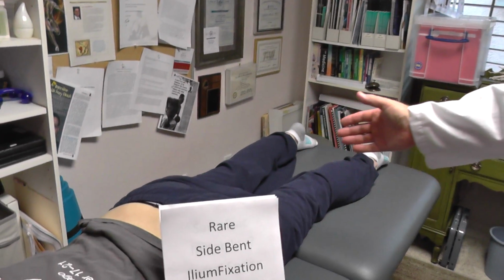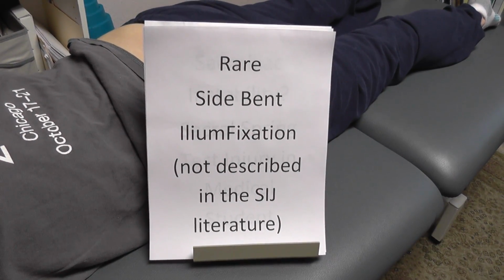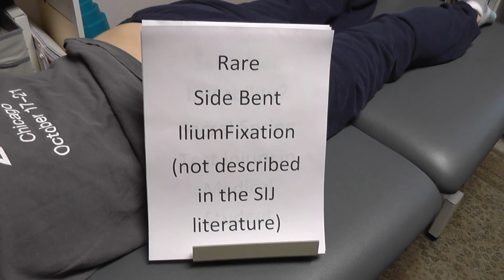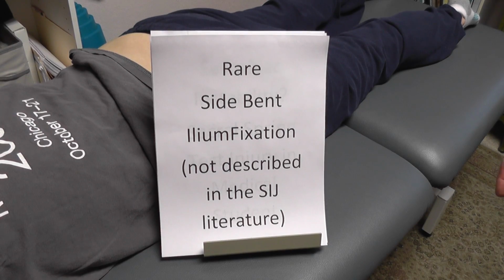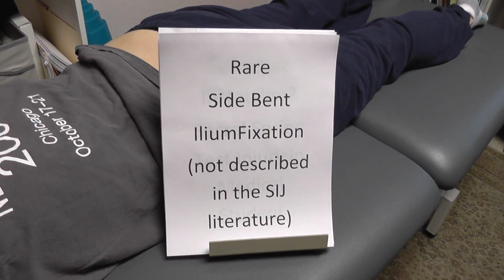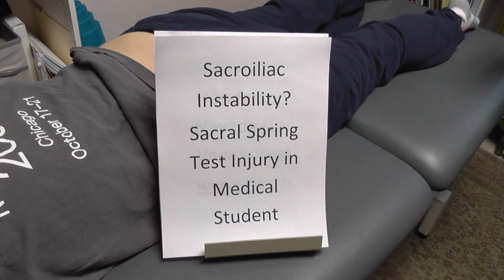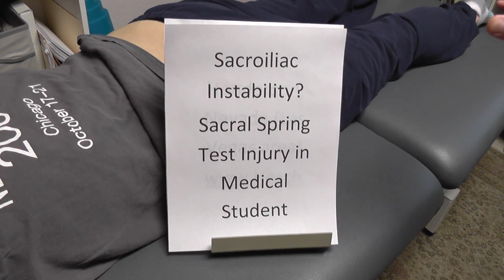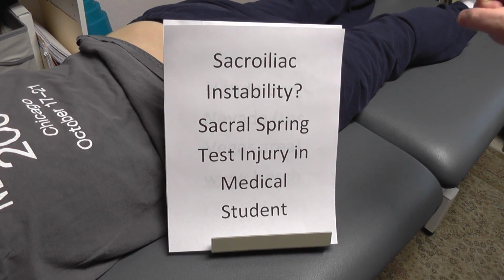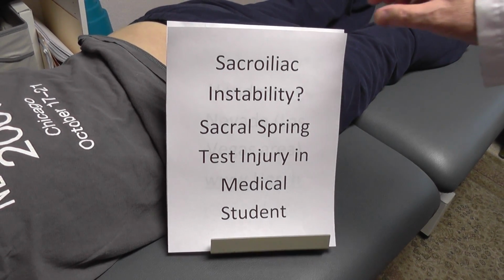Hi, this is Jerry Hesch with the Hesch Institute in Henderson, Nevada, and this is a very rare finding. We have been treating this client, and one of the last patterns that she presents with is a rare side bent ilium fixation on the right, and that is not described in the SIJ literature. That's a discovery I made several years back, and this case is titled Sacroiliac Instability? Sacral spring test injury in a medical student.